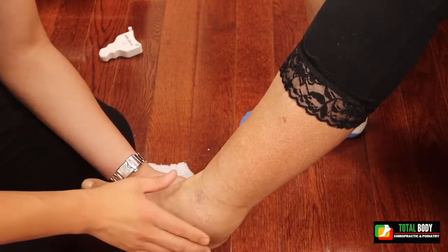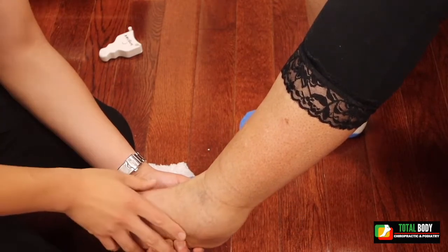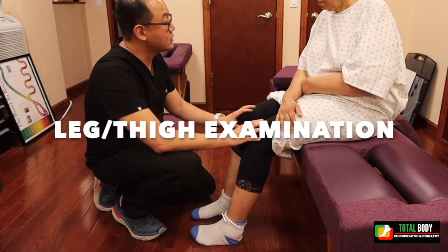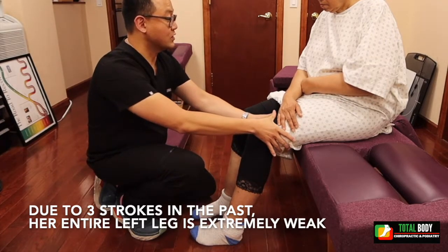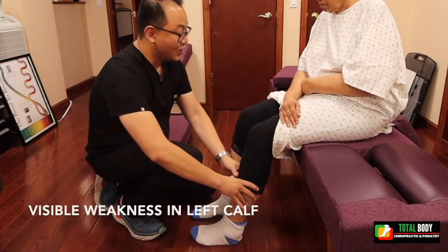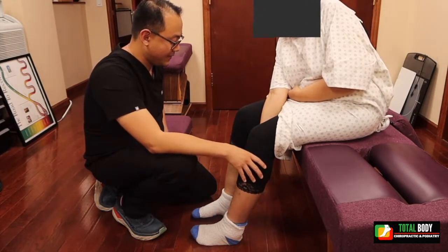So if we do our job properly, the swelling will dissipate, which means it's going to kind of disperse. Because your left side is more or less paralyzed, which means you can never really use your left side as much, I can already see you do have a lot of weakness on your left side, but you knew about this already. Your left calf is much softer, much smaller. You see, and it's very swollen.